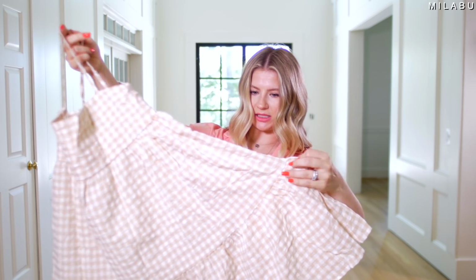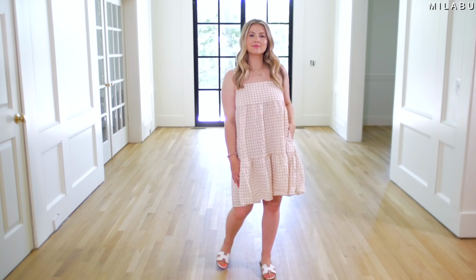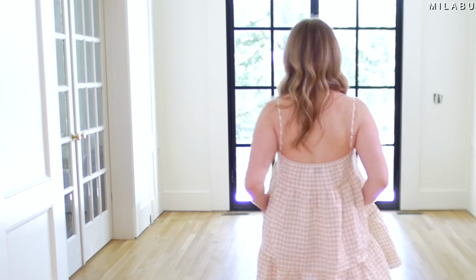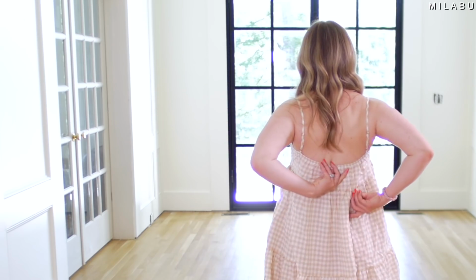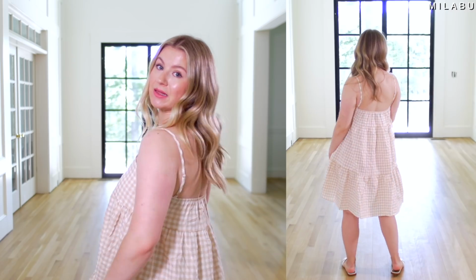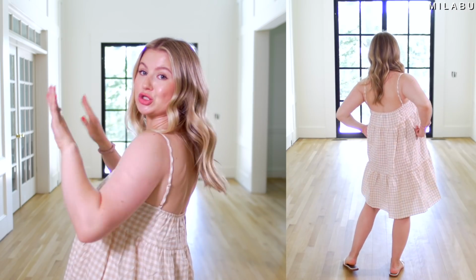All right, let's try this on. I think it's cute. It's definitely that baby doll style dress. You have the spaghetti straps that are adjustable in the back. You have this square neckline. I do appreciate that it's nice and flat all the way around. There's no gaping right here, which is really nice. And then in the back, you see right here, kind of just scoops down.